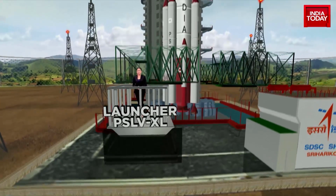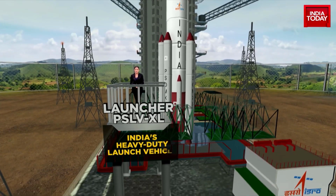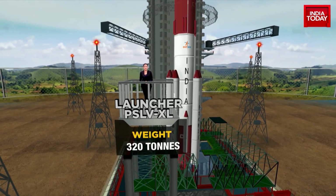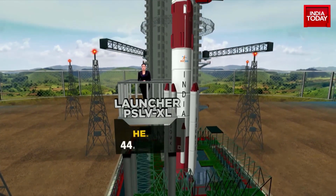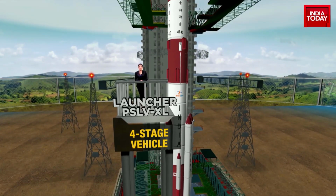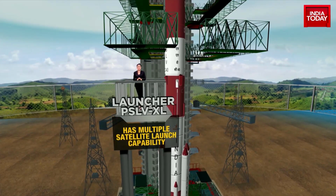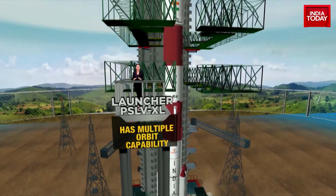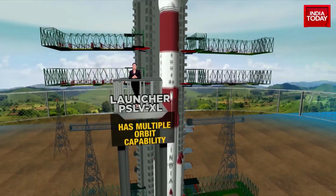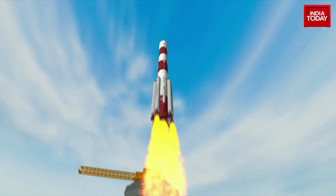The vehicle first. Aditya L1 is going to be hitching a ride on India's heavy-duty launch vehicle, the PSLV-XL. The PSLV-XL weighs 320 tons and the height is 44.4 meters. The PSLV-XL is a four-stage vehicle with multiple satellite launch capabilities and multiple orbit capabilities. Just take a look at how this essentially is going to take off and place itself on the sun's halo orbit. And liftoff.